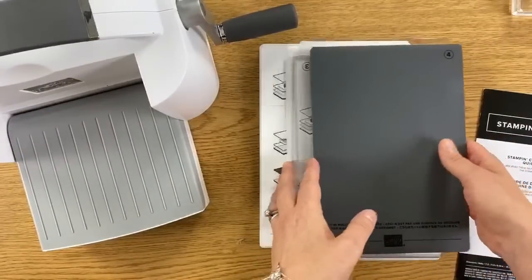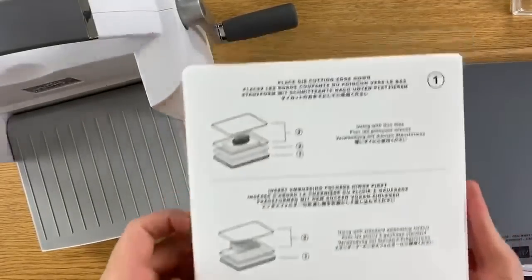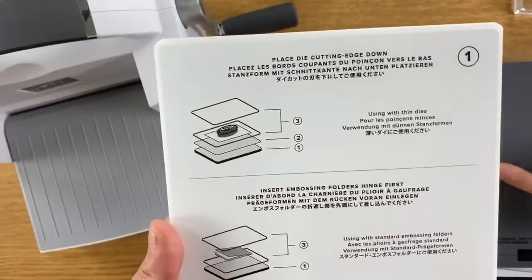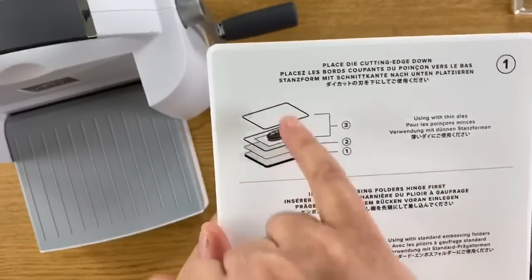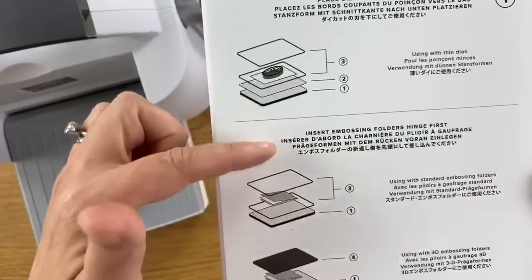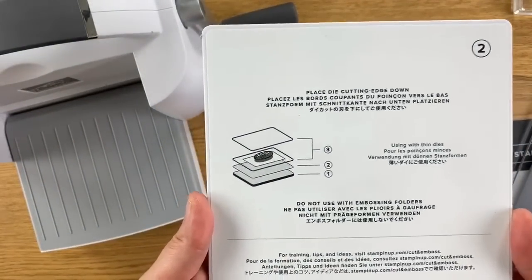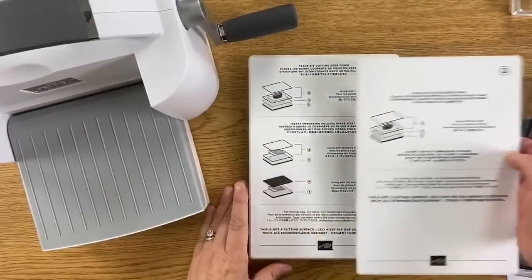So what I love about this is it's going to tell you how to build your sandwich. So if you're using the thin dies, you're going to start with your base plate. Then you're going to add your die plate, which is plate number 2. And then you're going to add your 2 acrylic plates, which are plates number 3. And so, you know, it's going to show you exactly how you're going to build these sandwiches. And so I think that is just a really great feature.